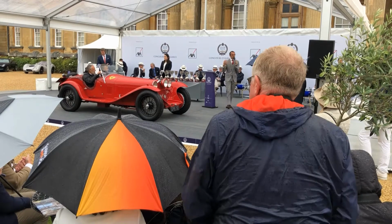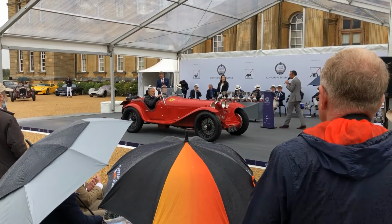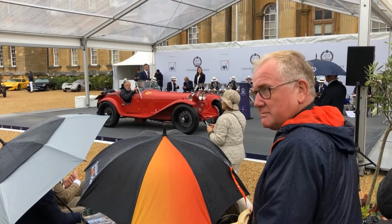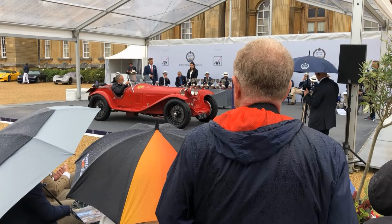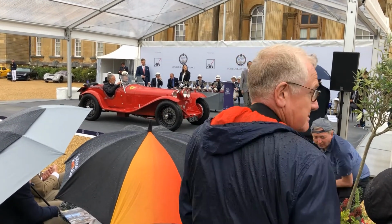And actually, it's called a Monza. Why? Because Tazio Nuvolari in 1931 won the Monza Grand Prix in an 8C, and so it adopted the name. So a connection between Ferrari, between Alfa Romeo, and what you see here is, I say it again, the ultimate pre-war sports car in beauty and performance. To drive, it is absolutely sublime.